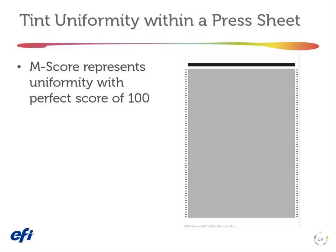So for this test, basically, we use the M-score, which is a calculation developed by Fogra. M-score shows me how uniform my sheet is, and basically it's a way of numerically measuring if I have any banding on the sheet or any mottling, which are classic problems with digital printing. The way we do this test is we print a gray sheet. We actually do several of them, but I'm just showing you one. This is a 3-color gray, something like a 40% cyan, 30% magenta, 30% yellow build, a gray balanced 3-color build.